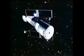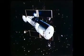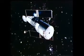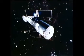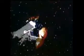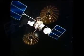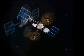Crowning the space effort of the 80s, typified by Shuttle and supported by TDRSS, will be the Space Telescope, reaching out ever closer to the edge of the universe, 1 billion light years away, viewing the stars as they were near the beginning of time. Space exploration is an ever-maturing but never-ending science. The tracking and data relay satellite system is about to take an essential part in that exploration.